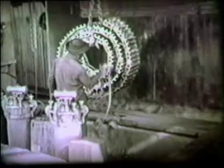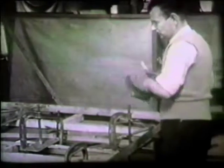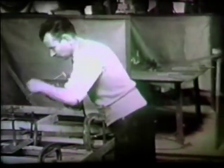The final operation of painting is carried out in this water-back paint spray booth. As a sideline, a large number of men are employed manufacturing cabs for all types of wheeled and crawler tractors.